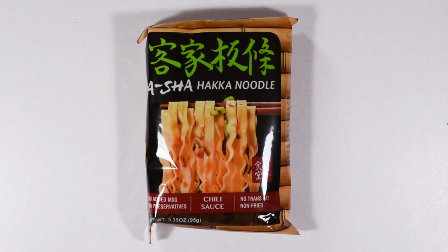Good stuff. And finally, we visit my favorite country in the world, Taiwan, with Asha Hakka noodle. These are going to be thicker noodles, and it's a chili sauce one, so this is like a mala variety, and I am stoked. I'm doing this one up tomorrow.